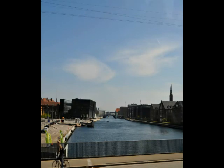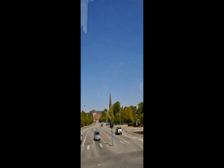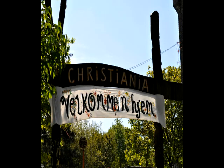The waterways are awesome there. They're larger than they were in Holland, so they're a wider waterway, but very beautiful. The highways and roads here seem very normal to me, something that would be easy and comfortable to drive on if you were to rent a car. There was the Opera House that we went by on the hop-on, hop-off bus, and then we made a stop at Christiania.